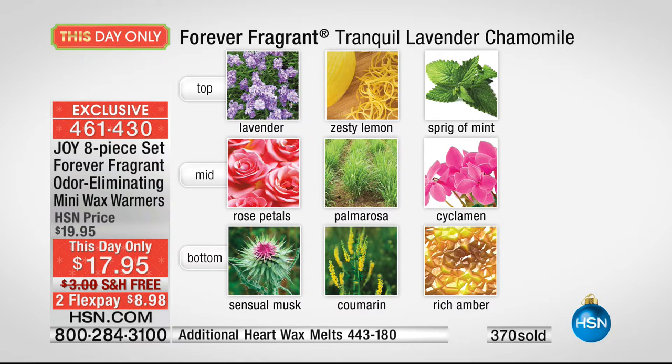We have additional waxes available for you at the bottom of your screen. Those are also on sale with free shipping and handling. This is better than candles. You don't have to light a flame, and these will go on and on, and they eliminate odor as well.